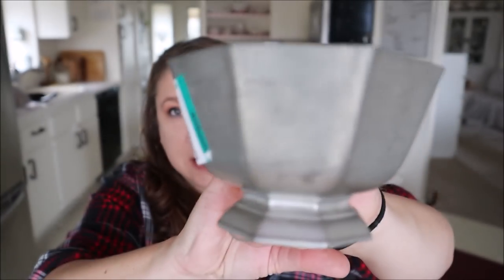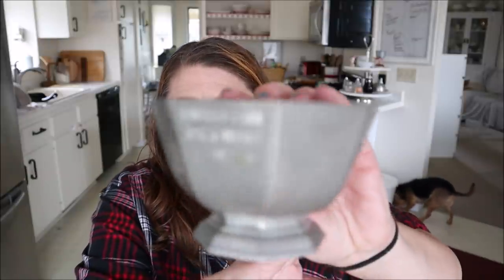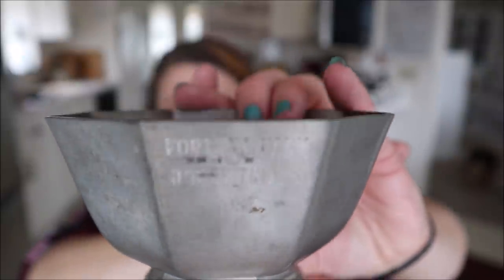And I just thought the shape of it was really cool. Loved that so much. This would be so adorable for a little flower arrangement or a tree in it or something. But what really caught my eye is it has an engraving on it, which I think is so cool. Can you see that?